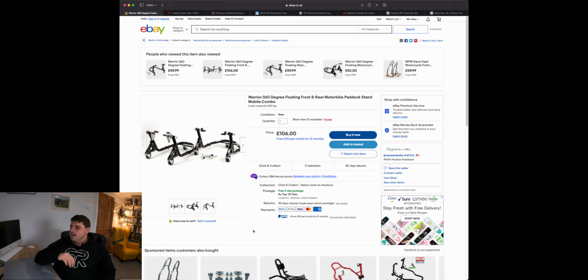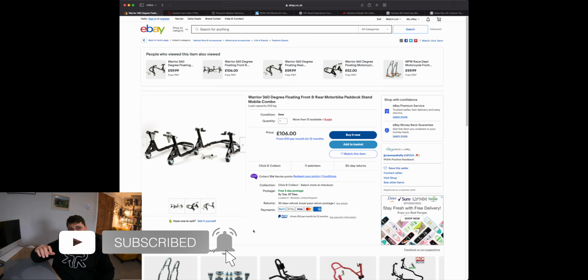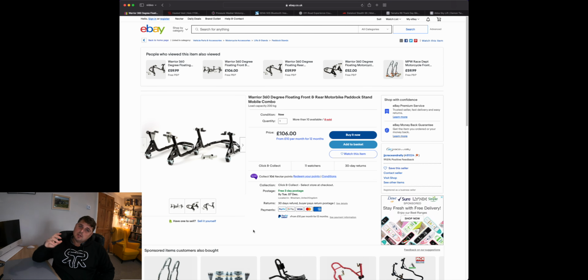So number 8. Always ideal to have some of these within the garage whenever you're doing maintenance on the bike, whether it's just cleaning the bike and you want to clean the wheels, or clean your chain and you want to spin the wheel without having to move the bike forward. Very tedious. Okay, you're going to need some form of paddock stand.